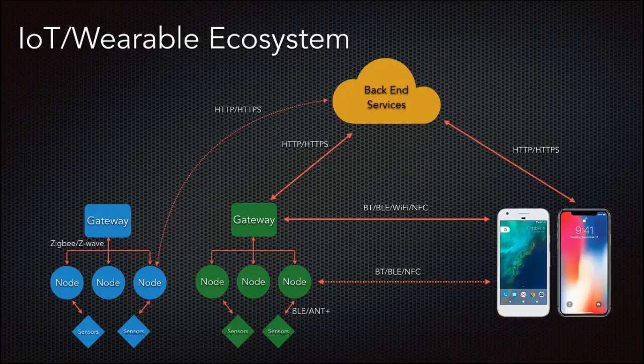There's a whole lot of communication, as you can see in the picture. You could have the gateway communicate with the cloud and the device, and the mobile app. You can have the nodes themselves directly communicate to the mobile app, as in the case of wearables, or they may communicate directly with the backend, as in the case of smartwatches. And the mobile apps communicate with the cloud over HTTP, HTTPS.